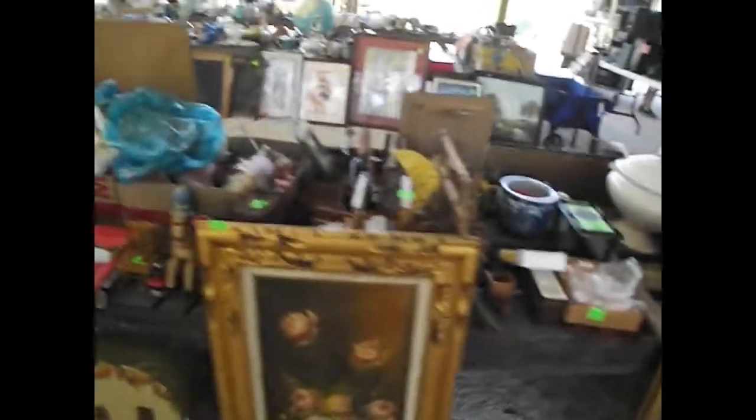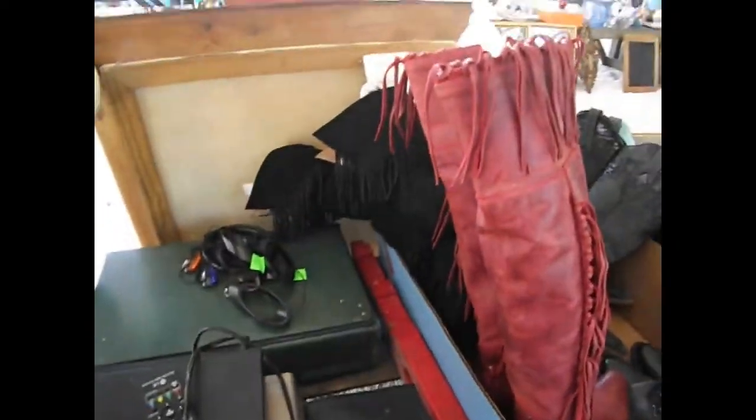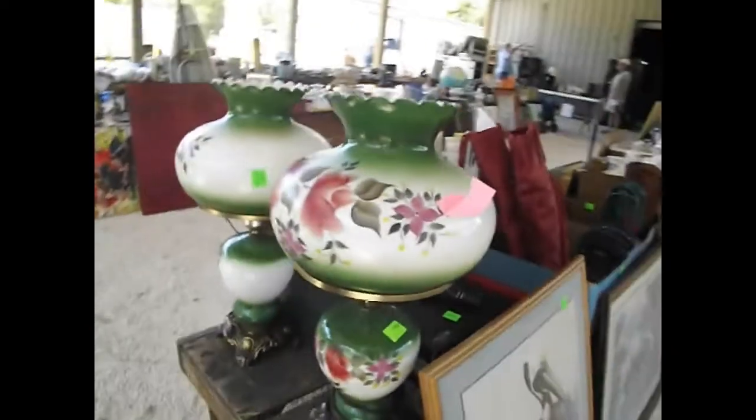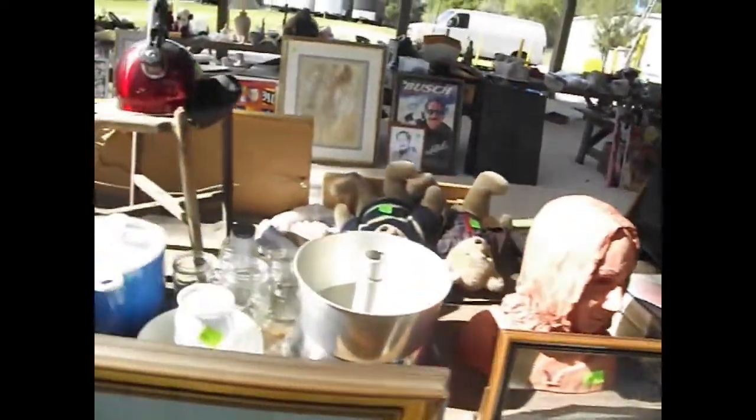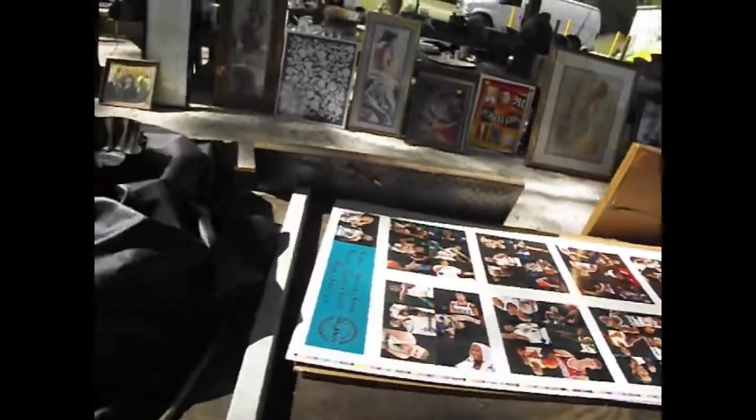Alright, we're going down here. We got more art coming down through here. The old cars. They're all cardboard cutouts, aren't they? Yeah. More glass. Cowboy boots. Look at those. Look at there. Pelicans. Couple nice wooden lamps. More art. Basketball players.